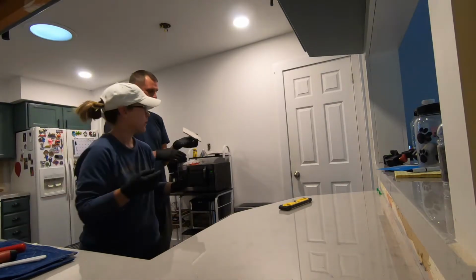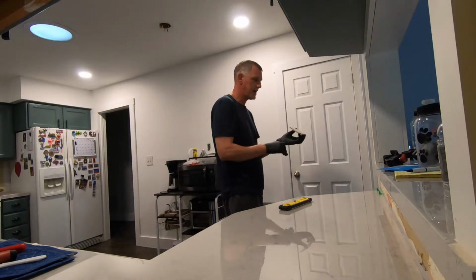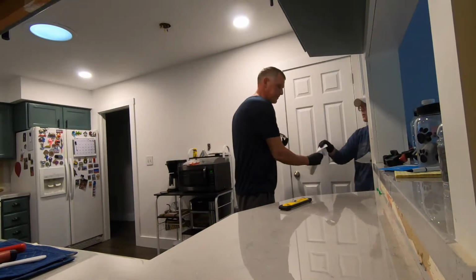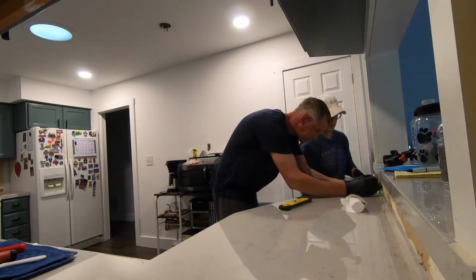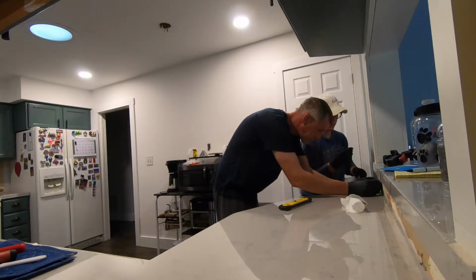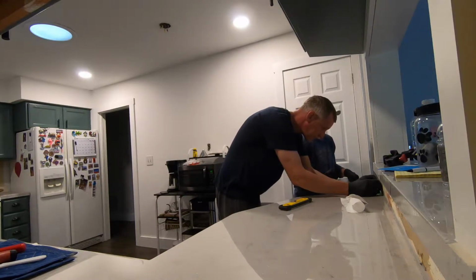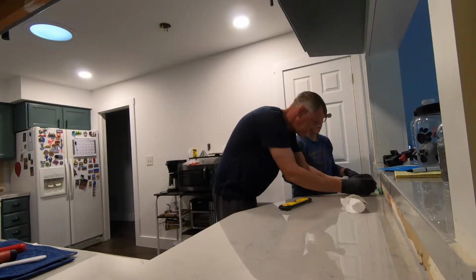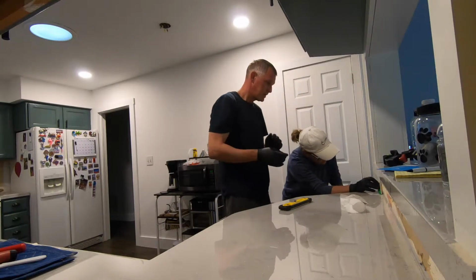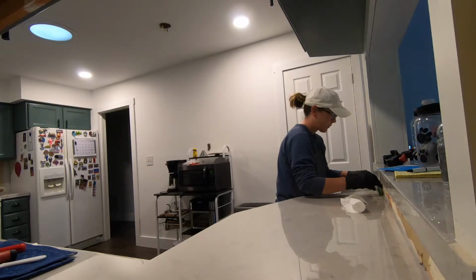Hold it. You already got it all over you? Well, I just don't want to get it all over the front of the tile. Okay, so these are pretty good. So just slide that in, and make sure that we're lined up with the edge, and push it flat. All right, let's make sure that's even. All right, let's make sure it's level.